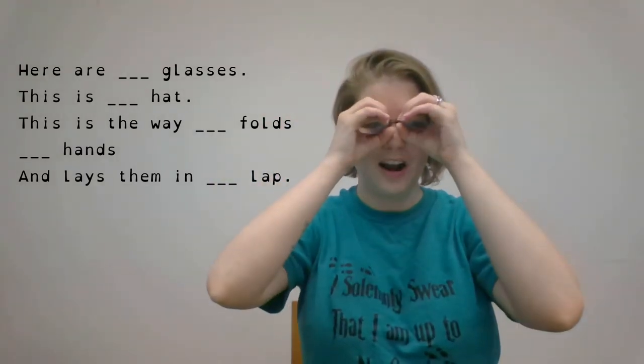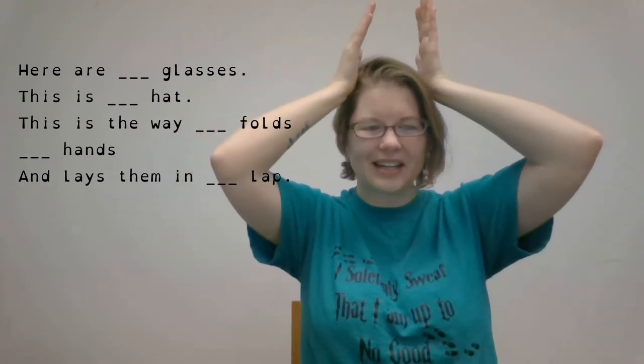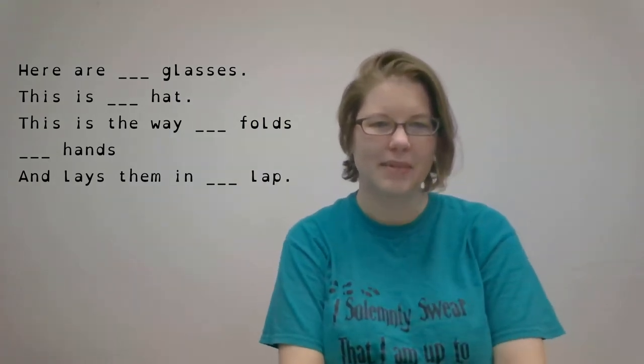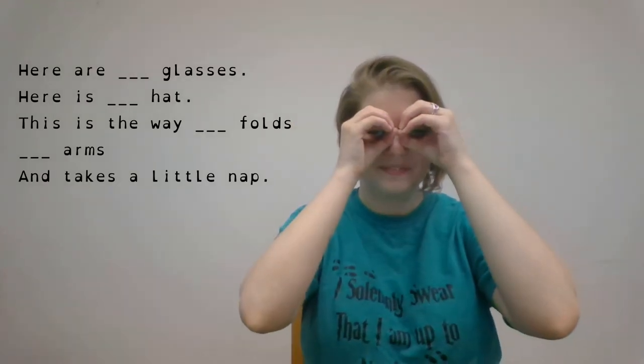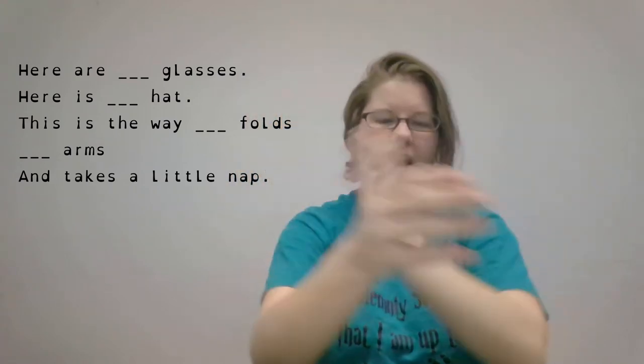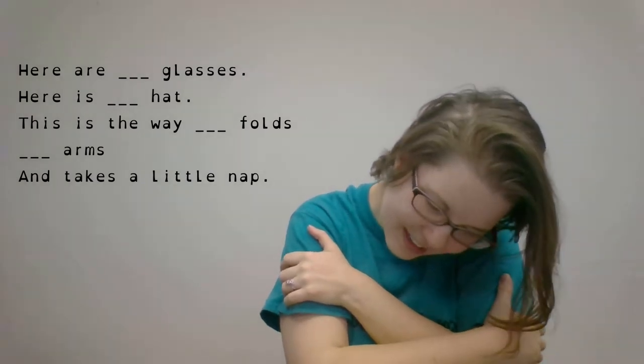Here are glasses. This is hat. This is the way she folds her hands and lays them in her lap. Here are glasses. Here is hat. And here's the way she folds her arms and takes a little nap.